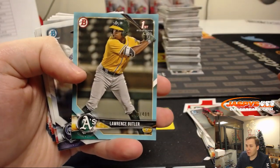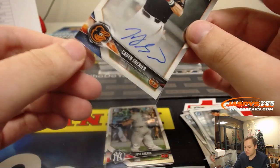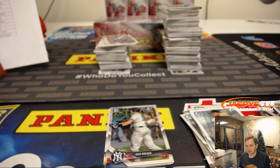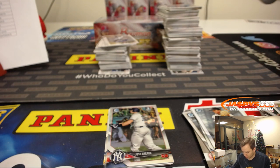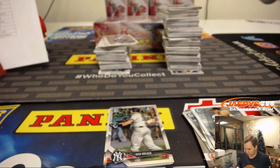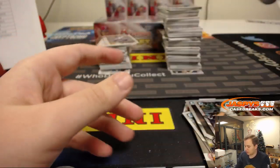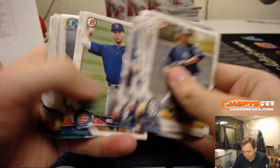We've got a blue Lawrence Butler, number, $4.99. We got an autograph. First one up is for the O's, Cadyn Grenier, Baltimore Orioles. That one's going out to Karen. That wasn't a red, it was an insert. It was an insert, Diamondbacks, Jake McCarthy, and Alek Thomas. Not numbered. Yeah, I thought it was a red too. I got a little excited.